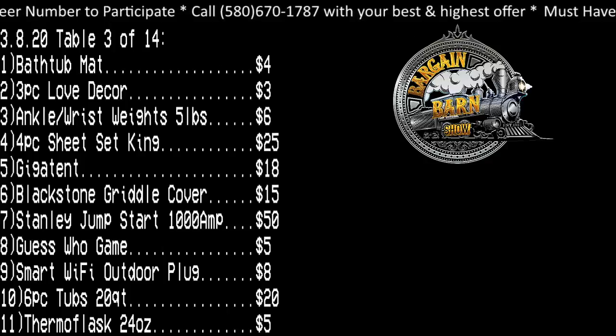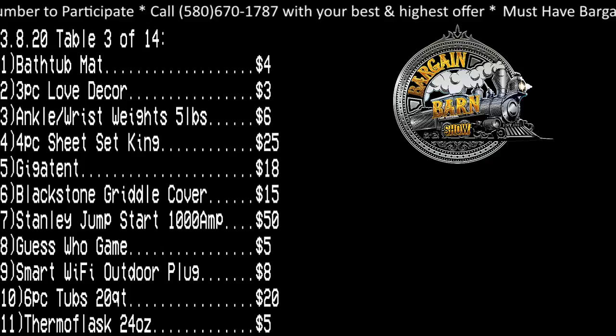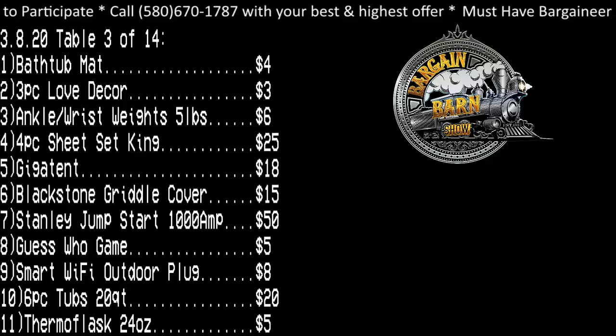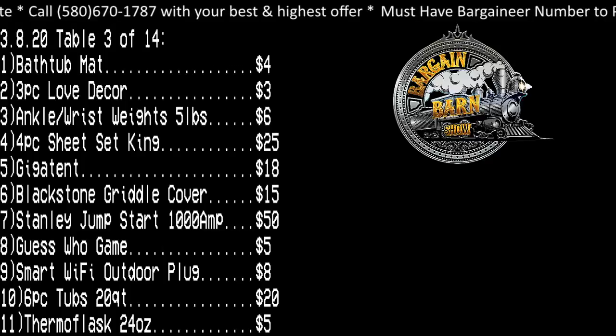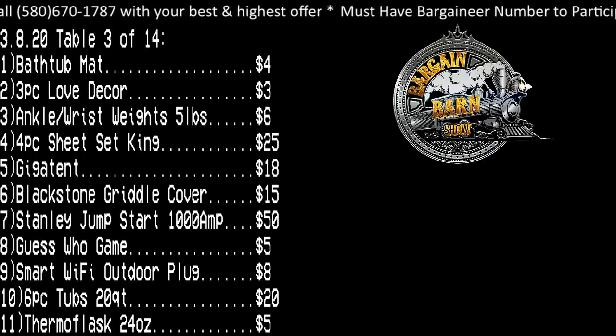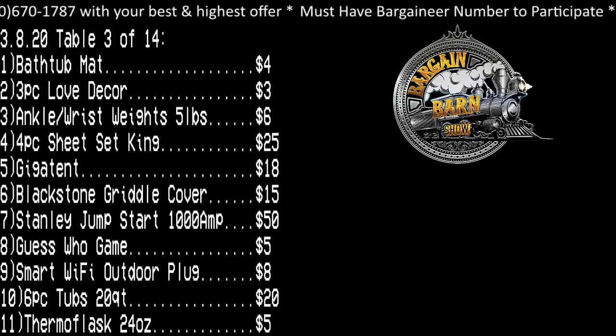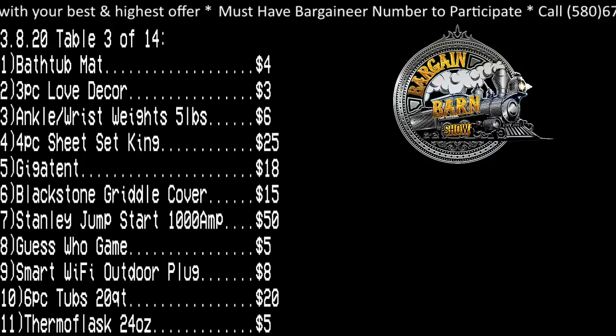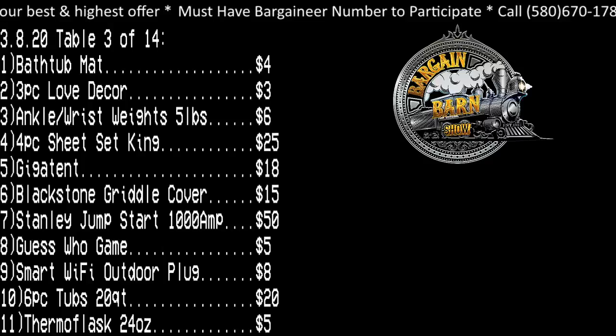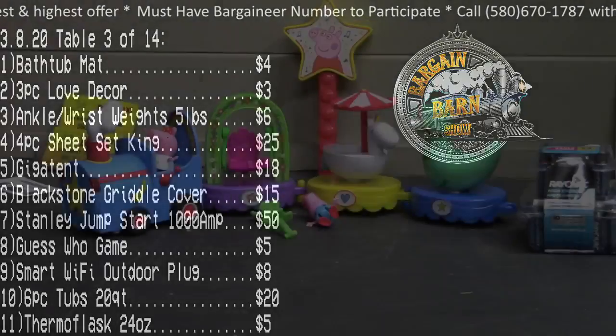The thermal flask sold for $5 to $11.70, and they got a deal on that one. That was cheap. All right, once again, we've got a bathtub mat for $4 if you want. I have one left, and a six-piece tub set for $20. All you got to do is call in, and we will have it for you. And the next table looks like it's going to start out with Peppa Pig and his little train set.